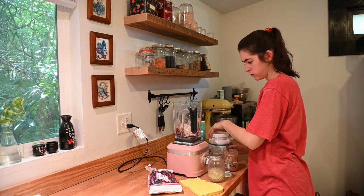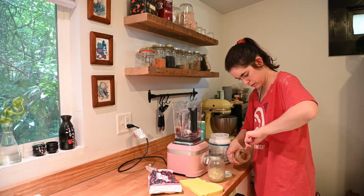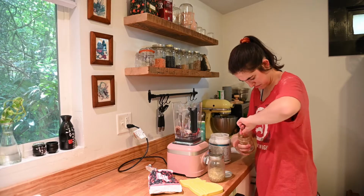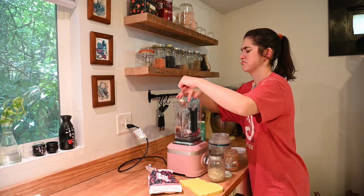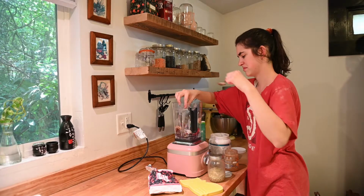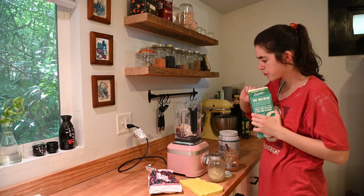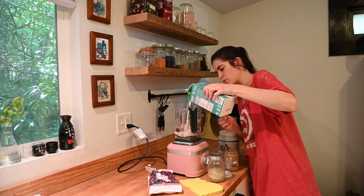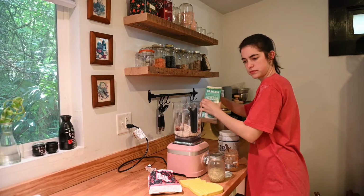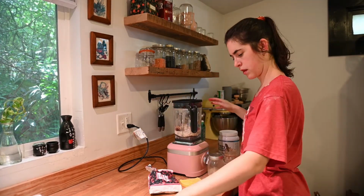So I'm using this chocolate protein powder, and I usually only do 1 scoop. So I get like 10 grams of protein, and then I also add in some nut butter. So I am truly scraping the bottom of this almond butter container, trying to get as much as I can. And from there, all I add in is some soy milk, just enough liquid to make it nice and creamy. I actually had to end up adding a little more soy milk because it was not blending enough. It was way too chunky.